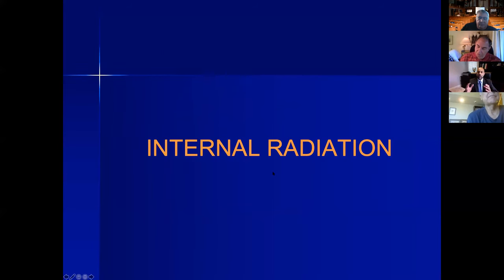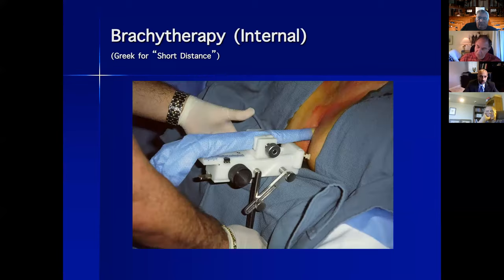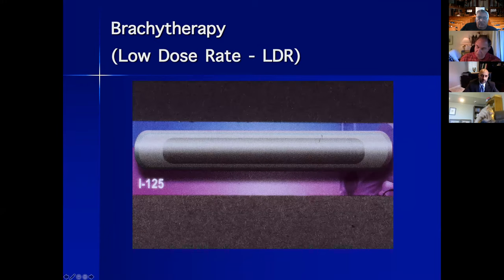So starting off, I'm going to talk about what is broadly referred to as internal radiation therapy, commonly known as brachytherapy, which is the Greek word for delivering radiation over short distances. Now, the most common and oldest form of brachytherapy that's still commonly in use today is known as low dose rate brachytherapy.